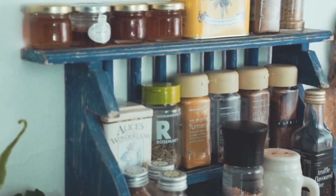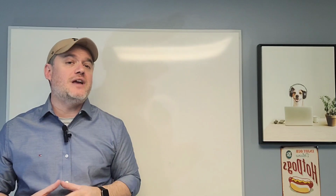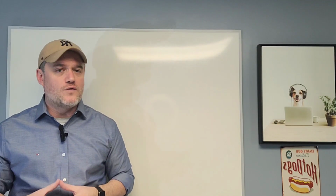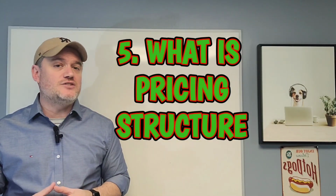All right, number 6, can you provide references or even case studies of previous clients? One thing that's really great about this is that references or case studies from past clients can give you an insight into the co-packer's experience, capabilities, and overall quality. It's important to hear from other businesses that have worked with the co-packer to see how they perform in actual real-life scenarios.